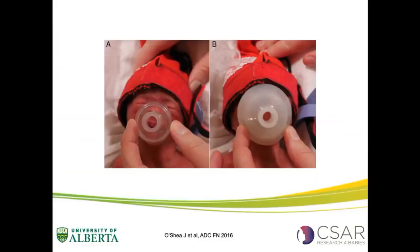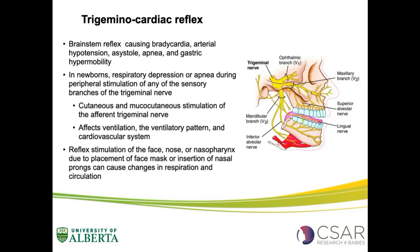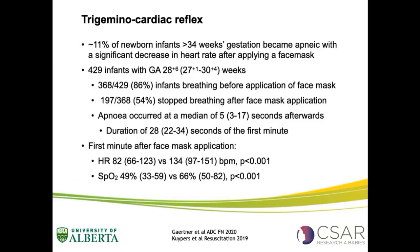Now, other pitfalls with mask ventilation, which I've recently described, is certainly that the mask often doesn't fit. And if you use a mask which is too large, but also if you use a right-size mask, you might trigger the trigeminal cardiac reflex. Now, this reflex could cause respiratory depression or apnea because of the peripheral stimulation of any of the sensory branches of this nerve. There have only been a couple of studies so far examining this, and what they found, either in older premature babies or in smaller premature babies, is that this certainly causes a decrease in heart rate and a change in oxygen saturation, which is all related to the placing of the face mask causing apnea.